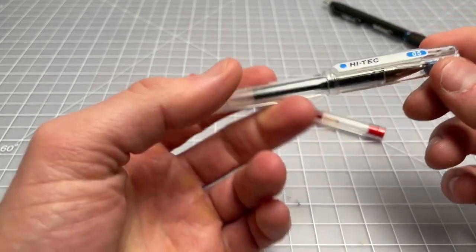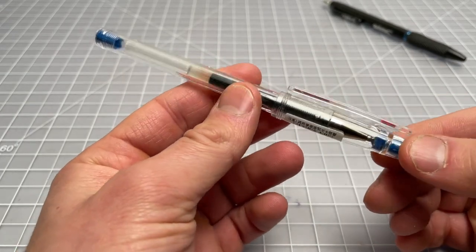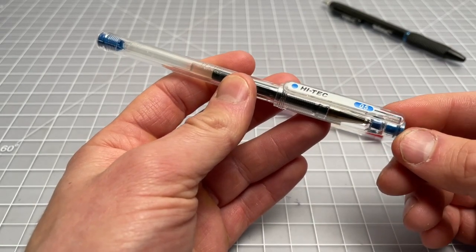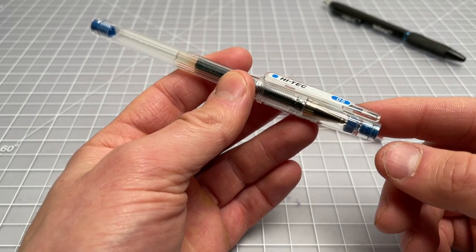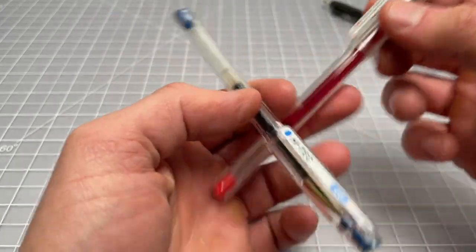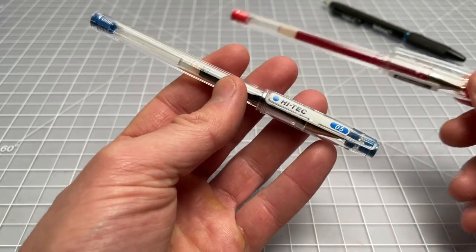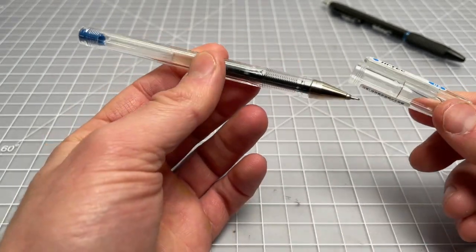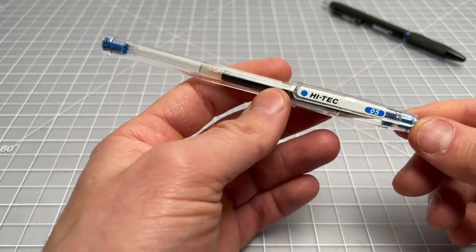Pilot also makes this. This is called the Hi-Tec-C. This is probably, I would say, the best looking pen that Pilot makes. These are really, really nice. They're sold in a wide variety of writing tips from 0.25 millimeters up to I think 0.5 is the biggest. They don't do anything bigger than that. But they have 0.25, 0.38, 0.4, 0.5. Sold in some confusing types like the G-Tech-C4. That's like the European model. But the Hi-Tec-C is the standard model. And this is just a great classic gel pen with a very cool old school aesthetic. I've written with many, many of these and highly recommend them.